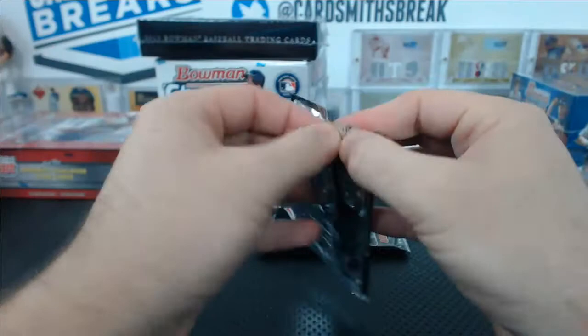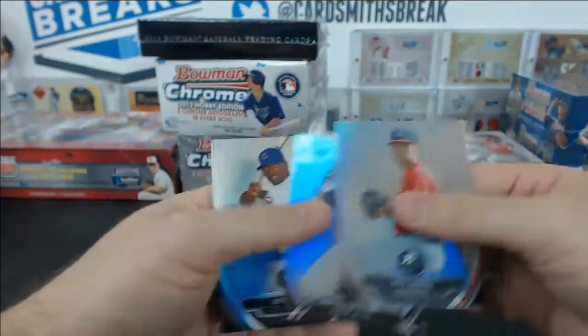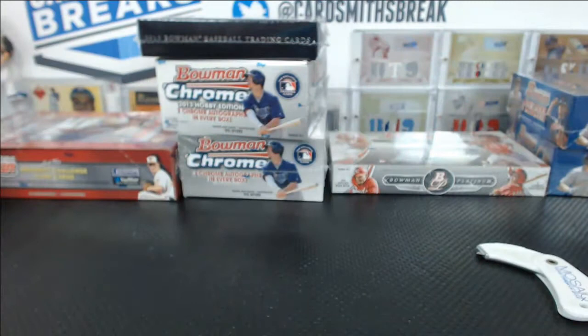Zach Wheeler, X-Fractor. Jorge Soler, Chrome. I love the Chromes in Platinum. Best looking card ever. All right, Platinum is down. I need a base dump. Can I get a base dump? Hunter Morris.